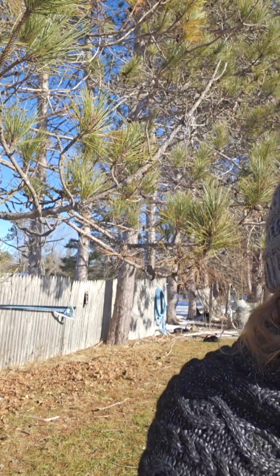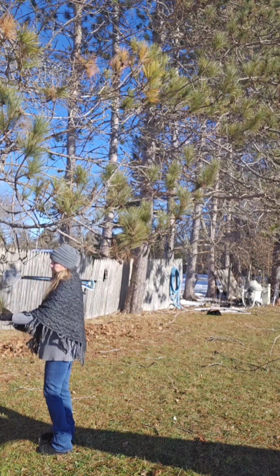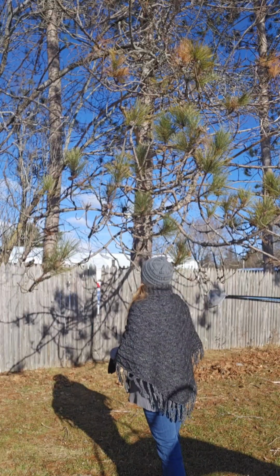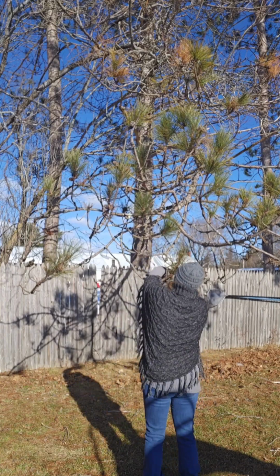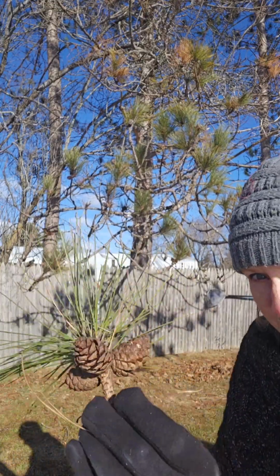Alright, let's see what we can come up with here. Actually, I gotta push you guys back more. One thing is, this tree needs a good trimming. All these trees around here are like dying. Smells like pine. It's cool too, because they have the little pine cones on them.